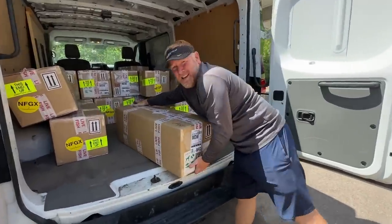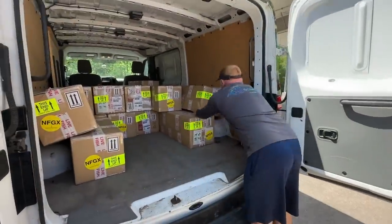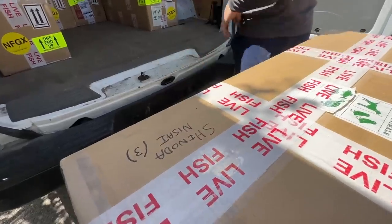Oh, I remember picking these guys out, some Shiro Utsuris, some really nice guys in here. Shinoda, oh, these are really, really nice. Nisai, 2-year-old fish. Let's just go do these.